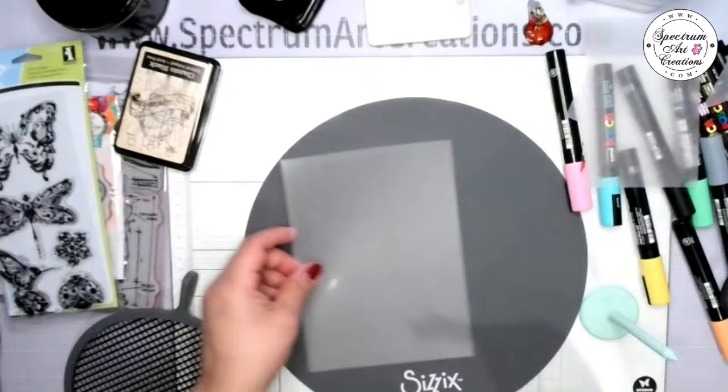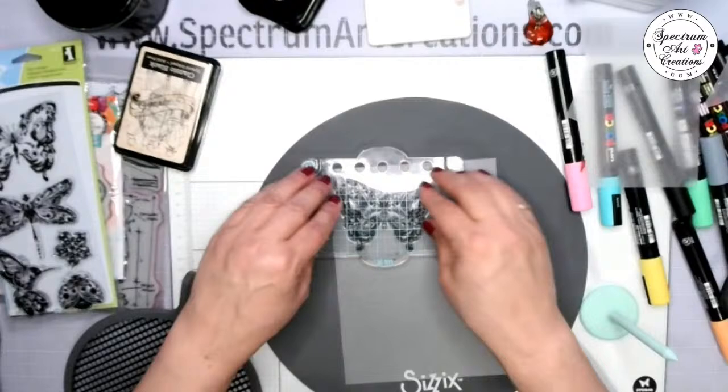I need another sheet. All right, now we're trying the Graphic 45 hybrid, which I know is going to take longer to dry for sure. There is no doubt.